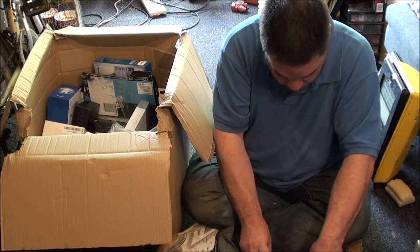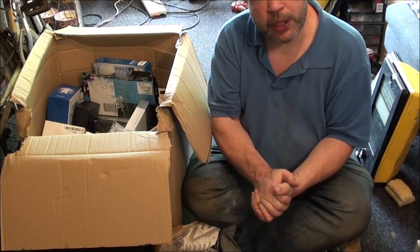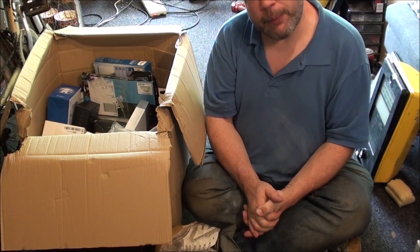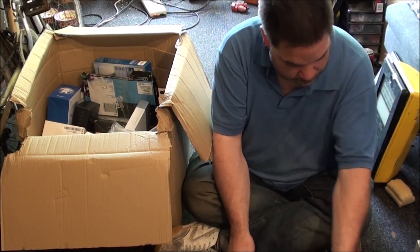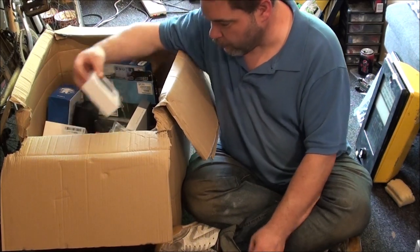No idea. I tell you what, if you're one of these folks that do car boots on a regular basis, you know, gambling on something like this for 50 quid, or even some of the smaller ones, I don't think you could go wrong.